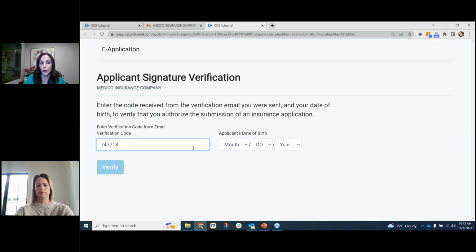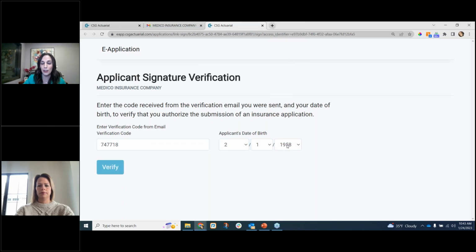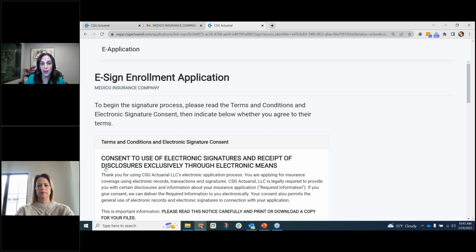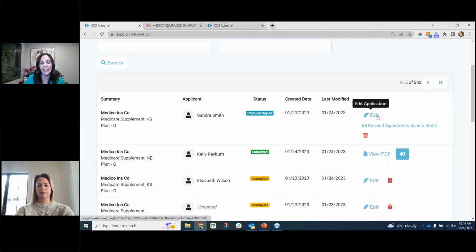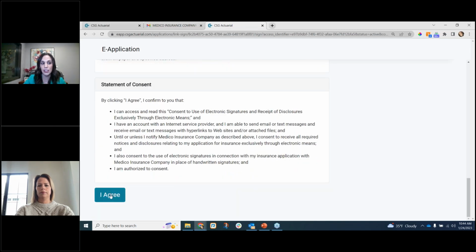They're going to enter in their code, and then they do have to enter in their date of birth. If they entered in an incorrect date of birth here that does not match the date of birth on the application, it will not allow them to verify. So if they're saying, I entered in the code, I entered in my date of birth, it's not letting me verify, that's because you have their date of birth wrong on the application. So if that's the case, you can go in and you can edit that application, but you will resend them a new code. So this is agreeing to the terms and the conditions of the signature.